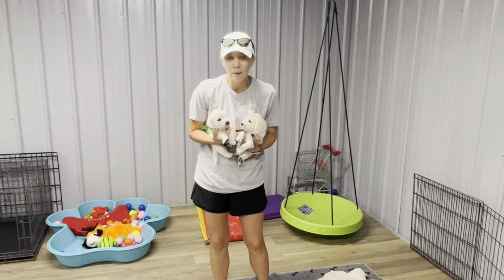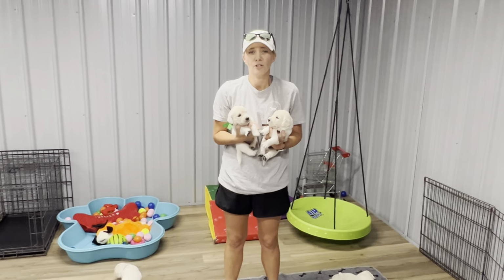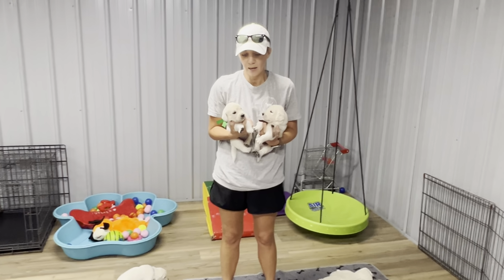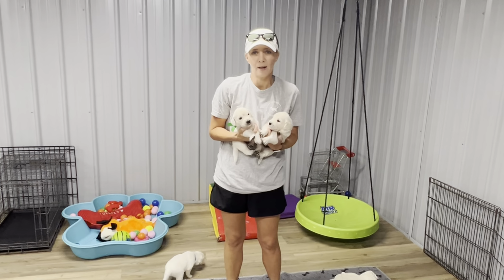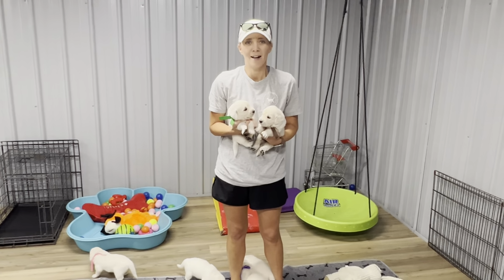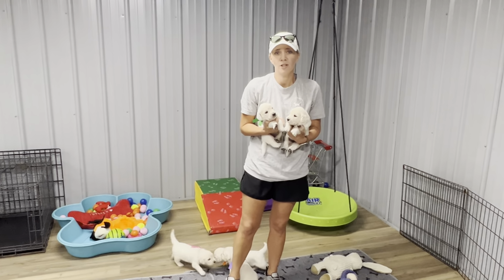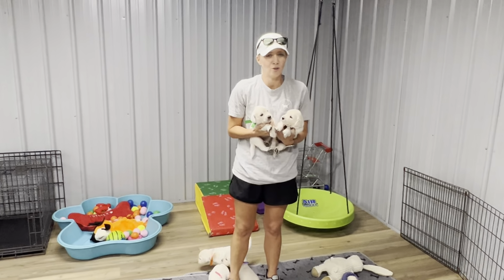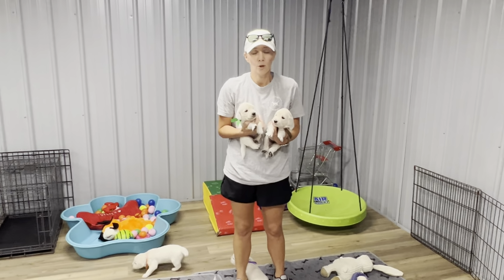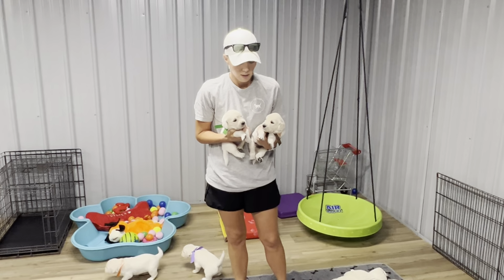They're out of the whelping box now. Maggie's doing great. She keeps them well fed. We will start slowly introducing a puppy gruel, where we kind of blend their puppy food with some pet milk, just to kind of get them used to eating. By the time they go home to you, they will be eating their food with just a little bit of room temperature water. I'll go over all that information with you before they go home.